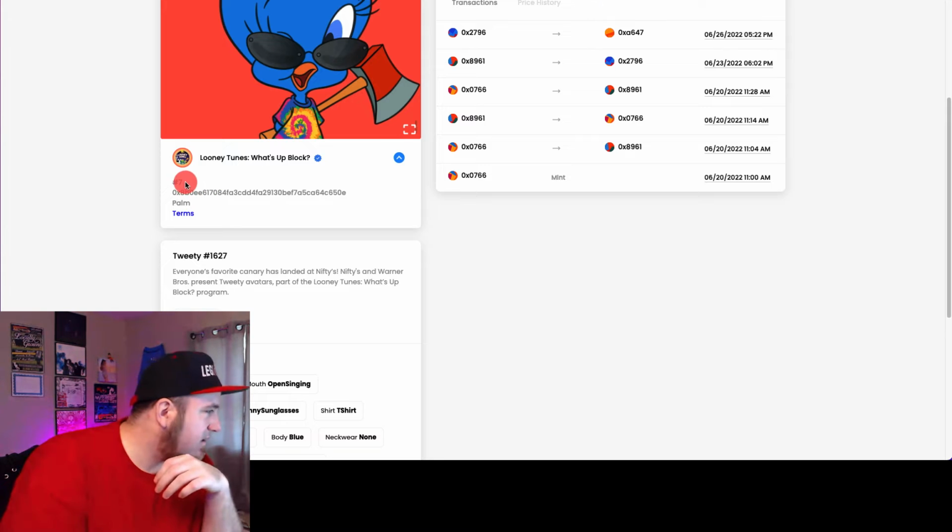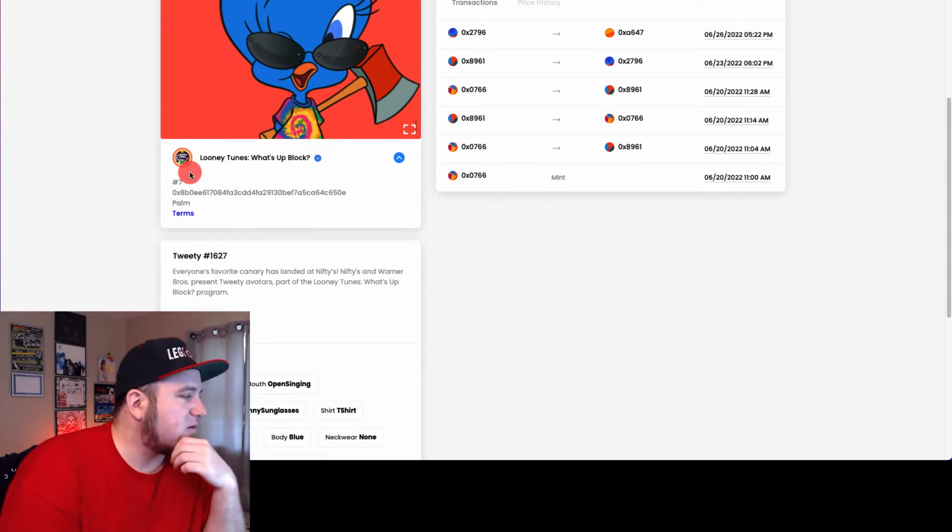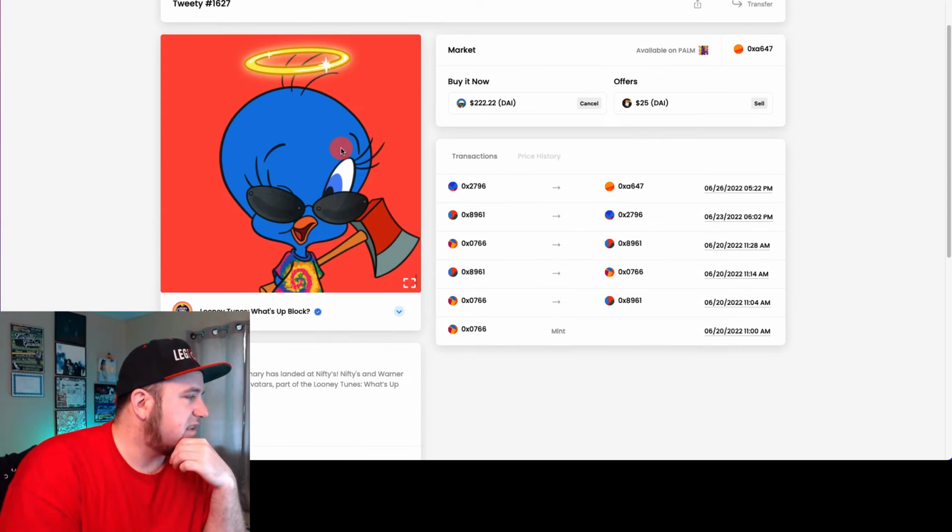I really like this Tweety. It was actually number 7 minted. And if you're looking on Rarity Sniper or something like that, this is the number you need to look at to check your rarity score, not this one. It's not a particularly rare Tweety. I just like the halo and the blue.